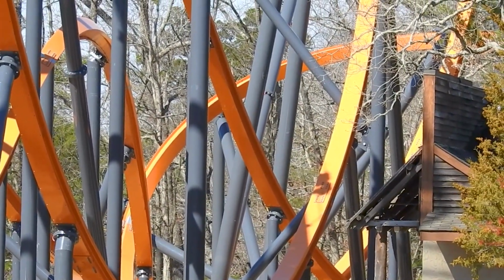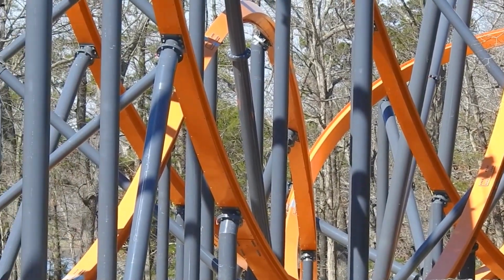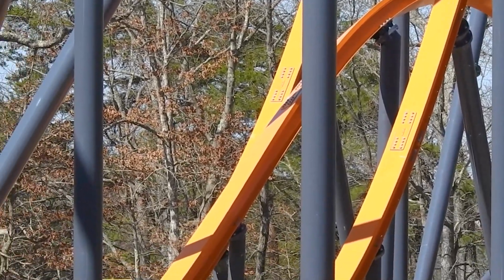Last time we were here, they were just finishing the drop off of the block break, so let's take a look at the return run and that wicked turn at the far end, and a lot of awesome off-access airtime hills.